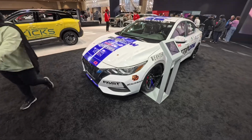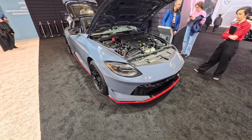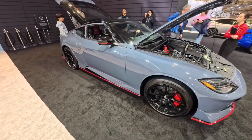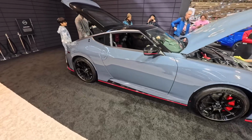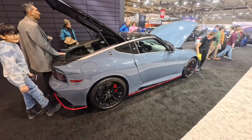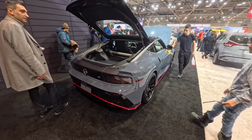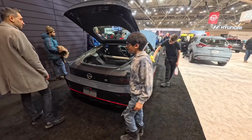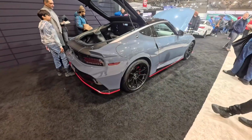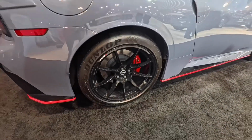Do you want to sit in this one? Right here we have the Nissan Z Nismo edition. This thing is nice. Twin turbo V6. I'm not very sure of the power output on this thing. I have to say, I'm not mad at it the way that it looks. Very clean. Love the Nismo wheels. So sick.